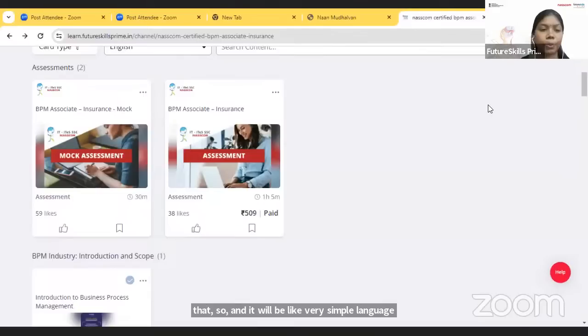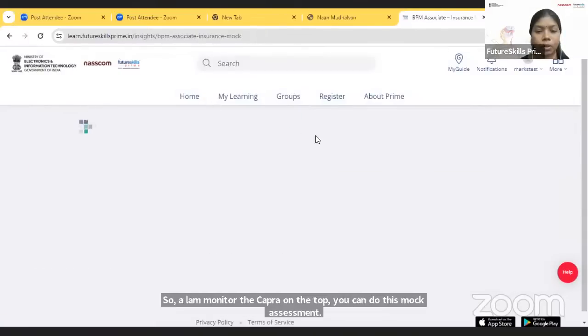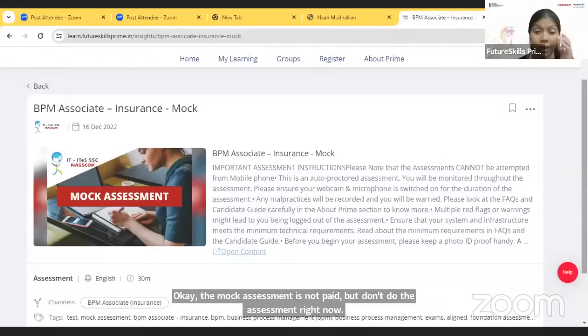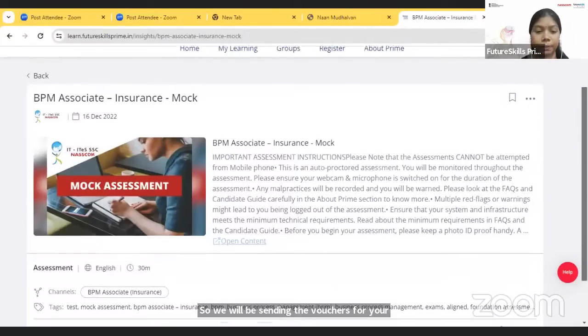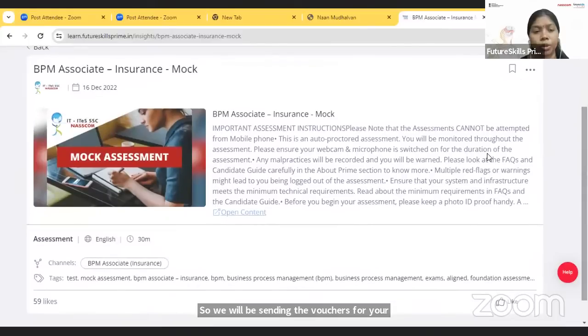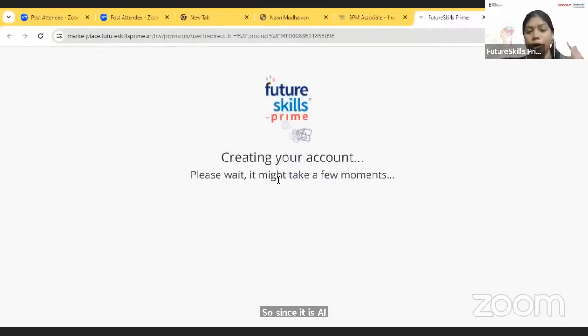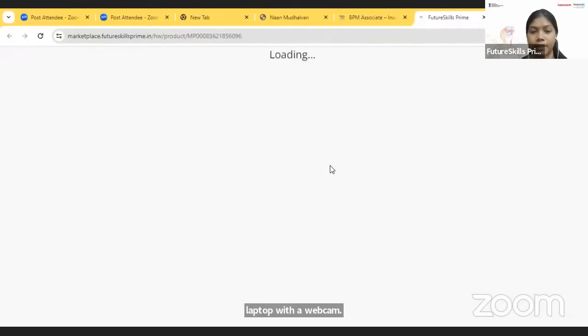After finishing everything, you can do this mock assessment. The mock assessment is not paid, but don't do the assessment right now. We will be sending the vouchers for your final assessment after March 15th. The mock assessment will just show you how your main assessment looks. Since it is AI proctored, you need to have a laptop with a webcam, because it will keep on monitoring you while you are taking the test.